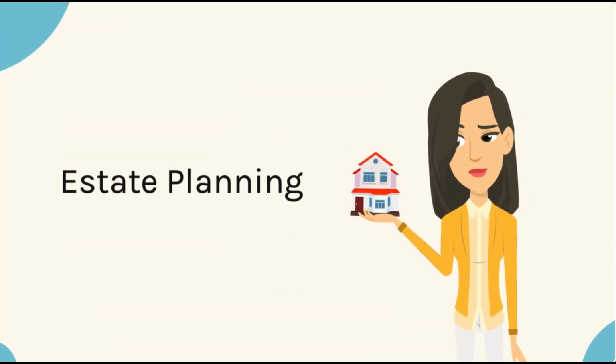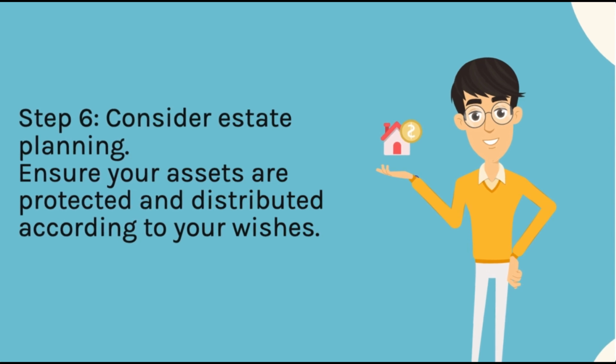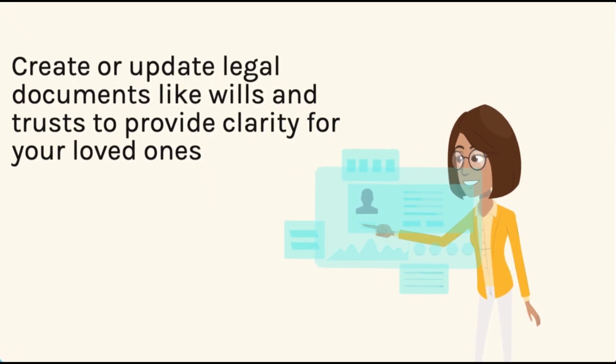Estate planning. Step 6. Consider estate planning. Ensure your assets are protected and distributed according to your wishes. Create or update legal documents like wills and trusts to provide clarity for your loved ones.